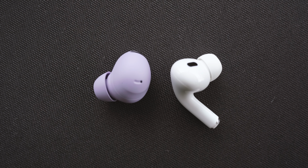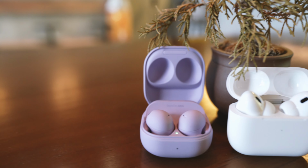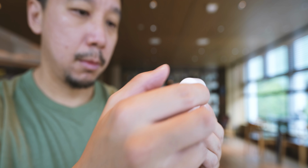Now to be clear, both Apple and Samsung have been making wireless earbuds for many years, but this is the first time I can remember that both Apple and Samsung released the top tier flagship level wireless earbuds within a month of each other. The good news for fans of either platform is that both earbuds are really good, and this is one of the closest comparisons I've had to do yet.